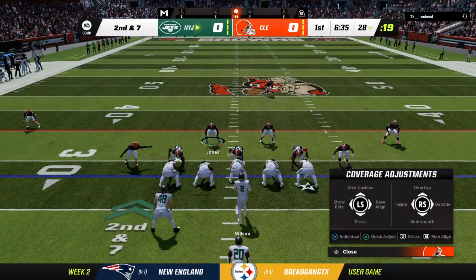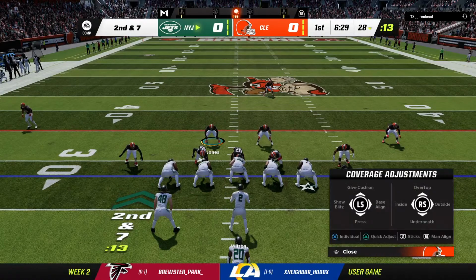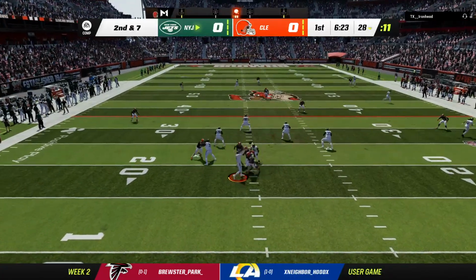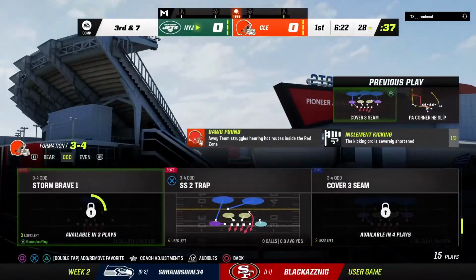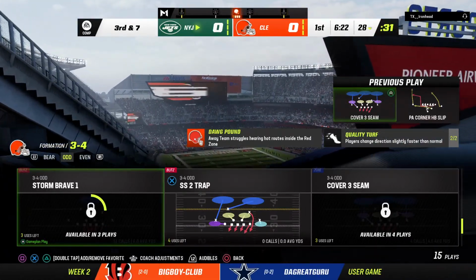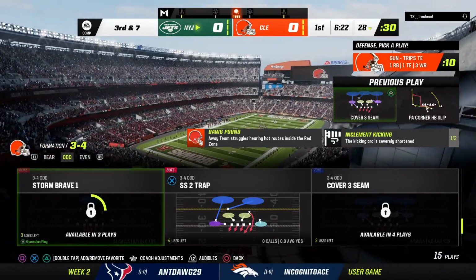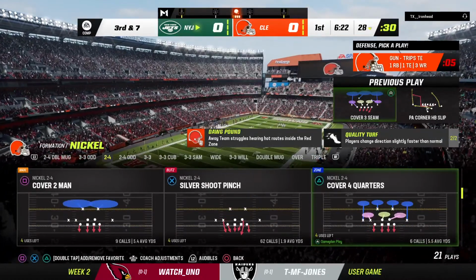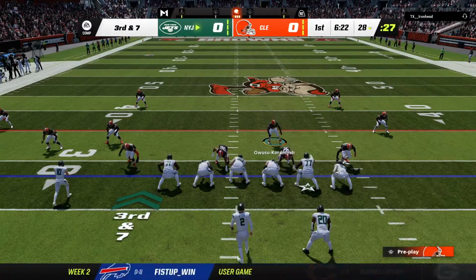Here's 2nd and 7 now from the 28. Off the play fake, here's Wilson toward the right sideline, but it's incomplete. I certainly thought he had an open look beyond the first down marker to his receiver, but they just couldn't connect, and that will send them back to the drawing board. A tough spot here on their opening drive. This is 3rd and 7.